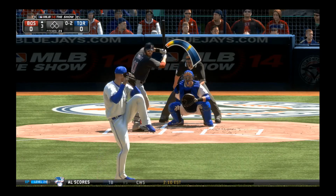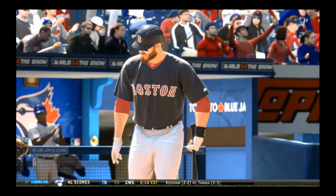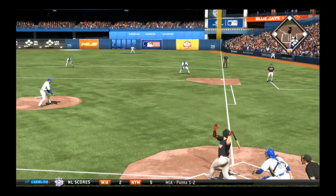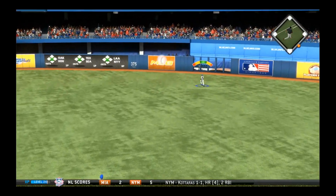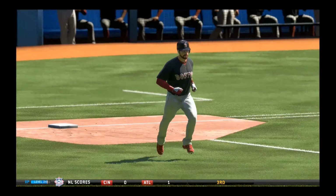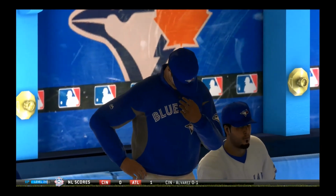Archie Bradley, his name's been coming up in some trade talks recently. He is going to get a strikeout there. And then Mike Olt here in the top of the third, 0-2 count. Olt is going to drive that one off the end of the bat. That is high, that is deep into right field, and that one is gone. Mike Olt getting the solo shot to score the first run of the game here.